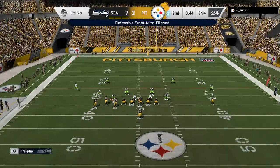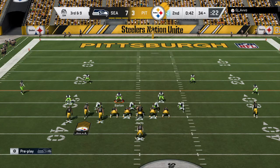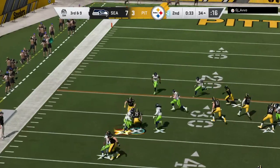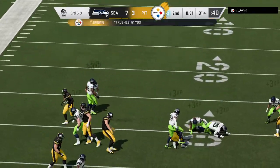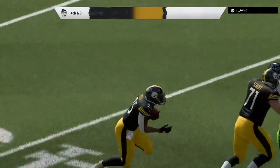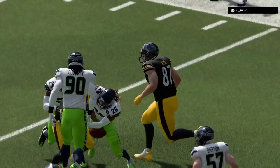Play number nine on the drive coming up, and they need 9 yards on third down. They will toss to Brown. And he's going to get this to the 31, but that is still well short of what he needed. 3 yards won't be enough here, as that'll bring up fourth down.